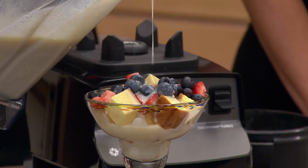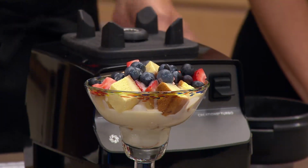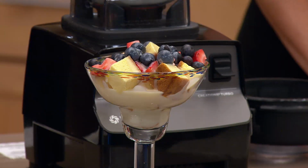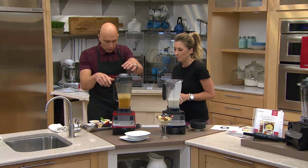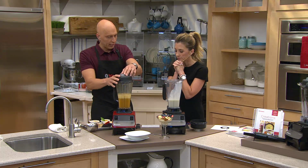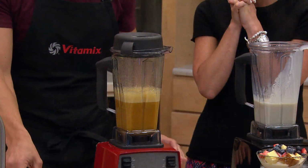Vitamix does the work for you, but the taste, the texture, the flavors, they're all spot on. So that's dessert. Now the soup, this was one of the recipes we talked about. This is a tortilla soup, okay? So we're gonna add in, now you wanna get a little bit of texture in the soup. I'm gonna actually drop in a few ingredients, okay?